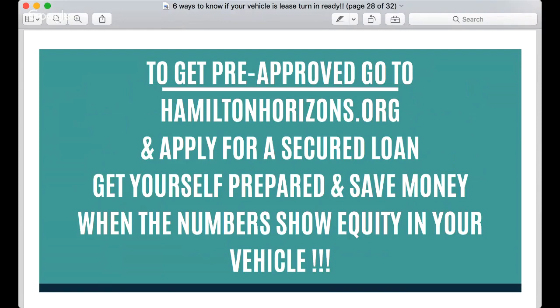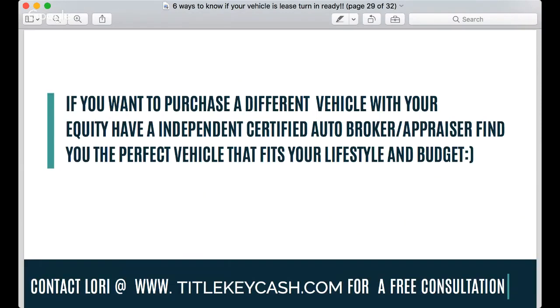Right. And if you do want to purchase a different vehicle, and if you have equity, Lori's an independent certified auto broker appraiser. She can help you find a great vehicle that fits your lifestyle and budget. We work with Lori all the time. She charges a flat fee to find a car. She works with at the auction. She can find different cars for you.